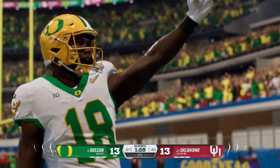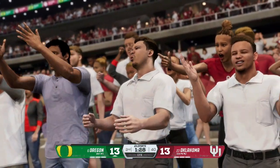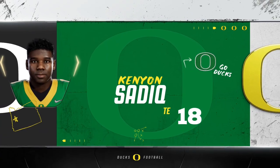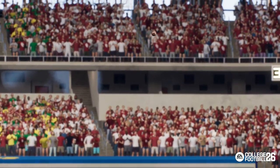This guy is a matchup problem. You put an undersized safety who can run with the tight end, and he's going to go over top of him. You put a big, strong linebacker on him, and he's going to outrun him. Just a really tough matchup, as you saw right there.